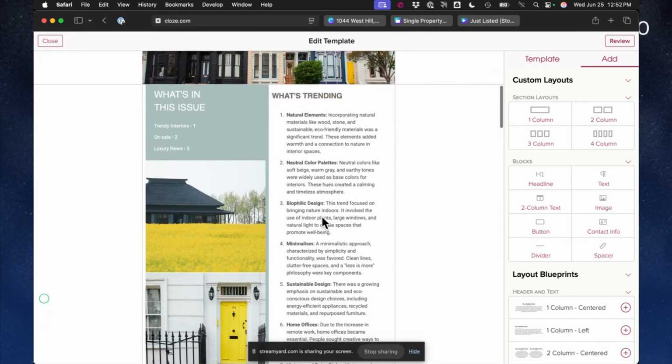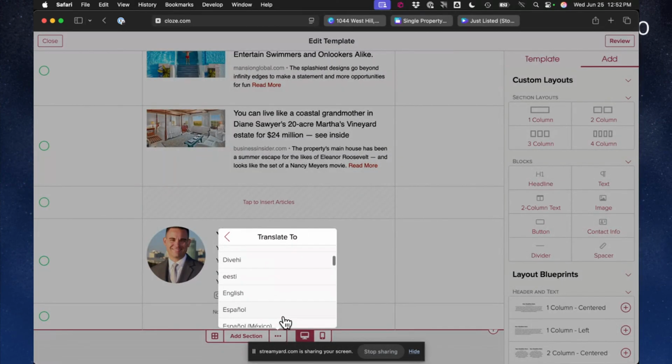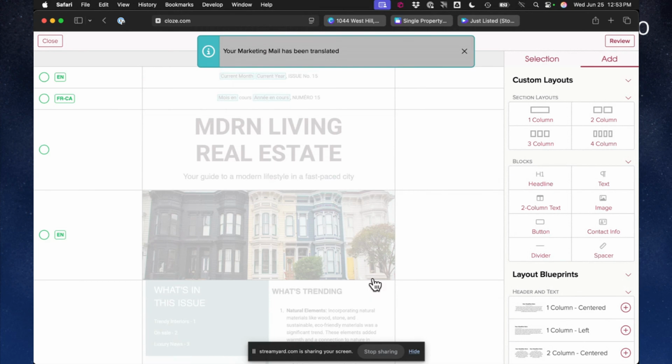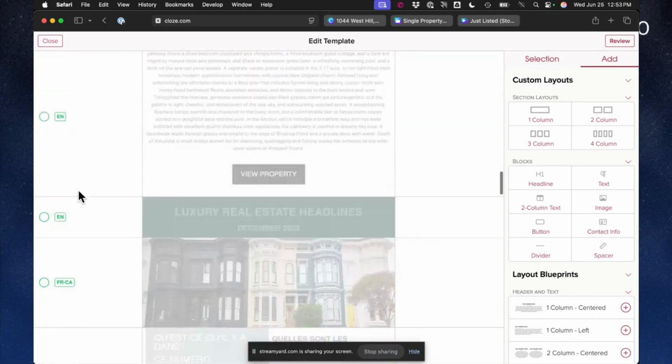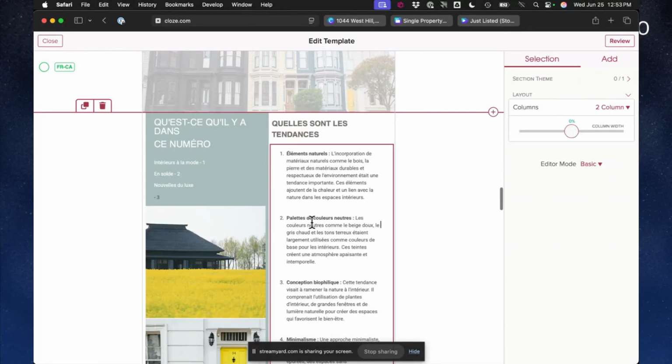So if we go to the very bottom, you'll see an option where I can translate. I'm going to pick French Canadian. So the Canadian version of French. And it just translated all of that. You're going to see these FRCA, and then you'll see EN for English. And so I'll know which parts of the template have been translated. So you can see this has been translated here.